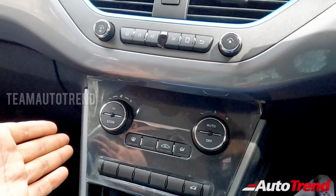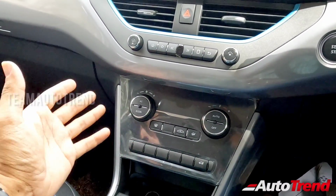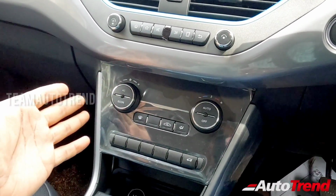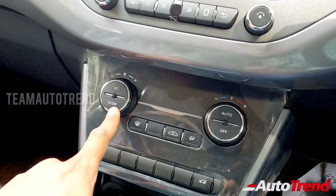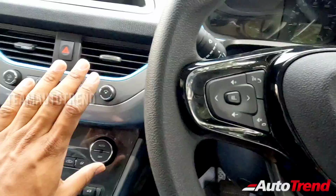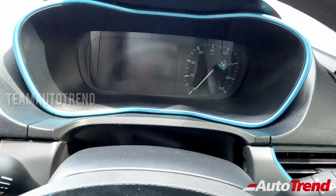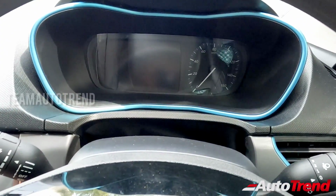For example, you get automatic climate control, which is pretty nice because obviously for an electric car, there is no point having manual air conditioning. So they have provided electronic automatic climate control as standard, which is actually very helpful. And it also provides you with an economy mode for the air conditioning as well. Along with that, you can also see standard steering mounted audio controls, the semi-digital instrument cluster, with the smart key access with push button start.